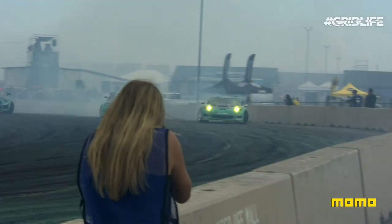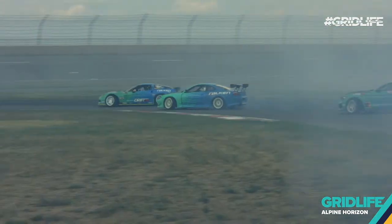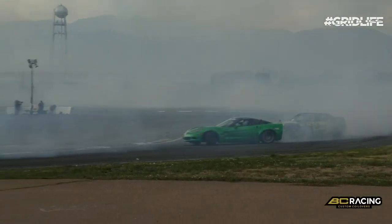Team Falcon in the building. We got Matt Field, Justin Pollock, Dai Yoshihara. Look at him go. And who is that in tow? One, two, three. So yeah, he's following them, which is great, and he knows a thing or two about drifting. And Larry Chen, he's a former champ.